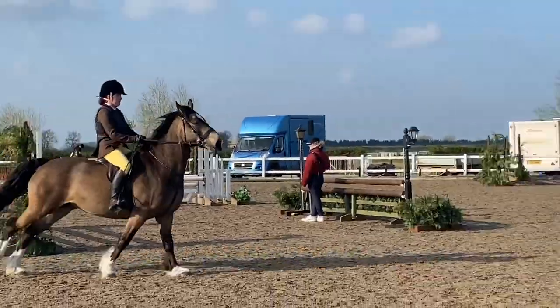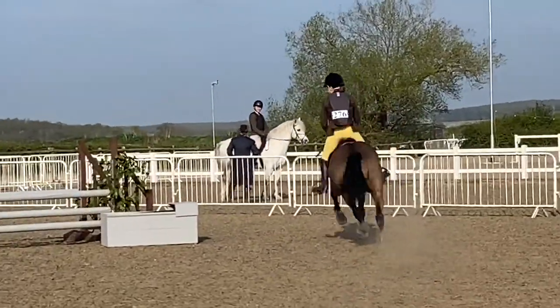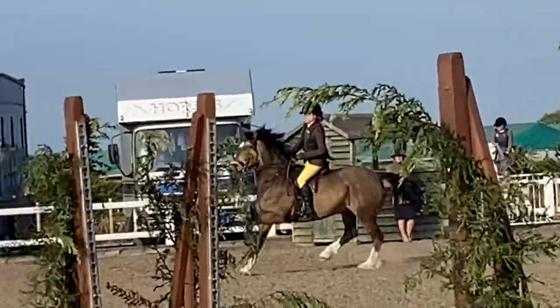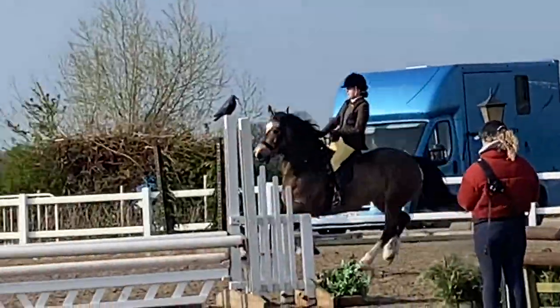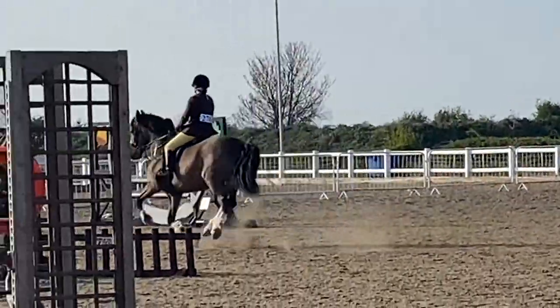Could have balanced her a bit more there, but she jumped this really lovely. Once, oh, for goodness sake, put your leg on as well. I really need to learn how to use my inside leg. It's a problem, but she jumped that really lovely. She settles down really nicely when she comes up to a jump. Pop that again really nice.